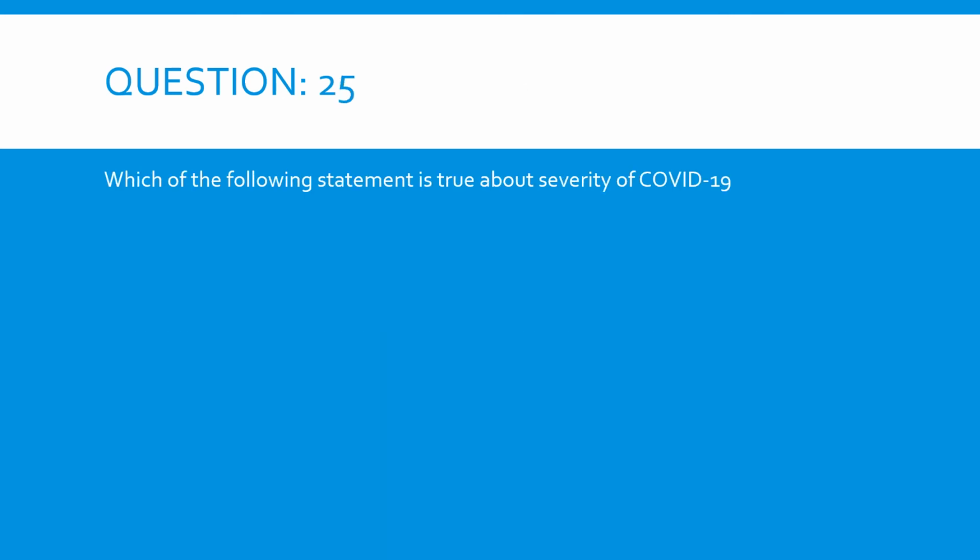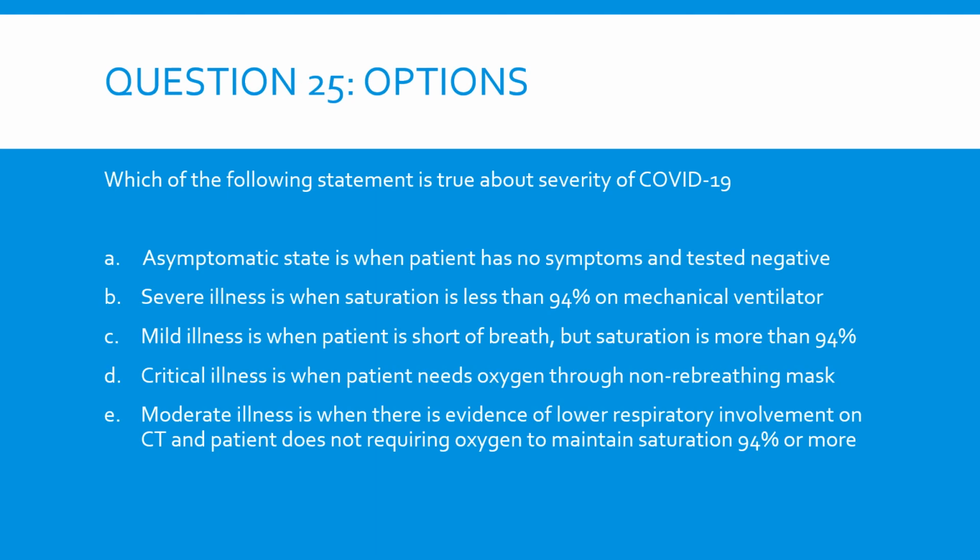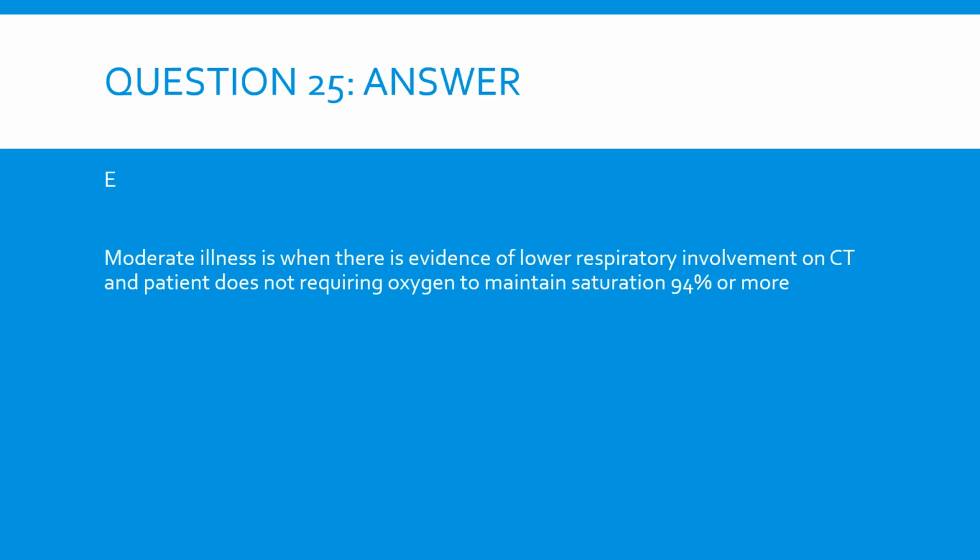Which of the following statement is true about severity of COVID-19? Here are your options. Here is the answer.